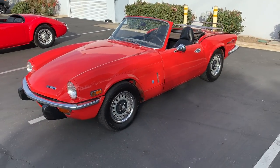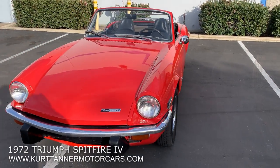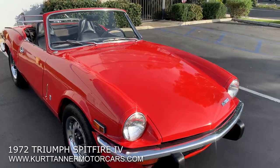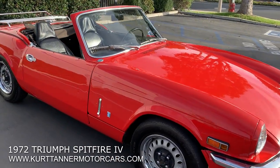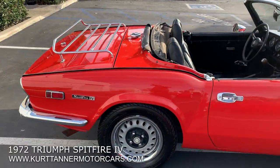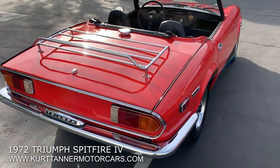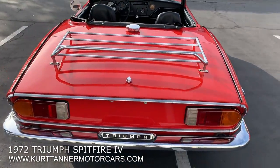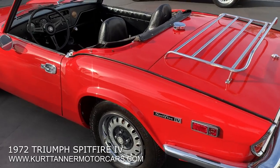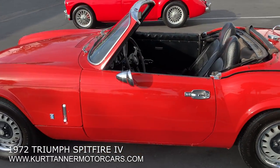This is our 1972 Triumph Spitfire 4 convertible, finished in its original bright red with a black interior, four-speed, disc wheels, luggage rack. Beautifully well-preserved 70,000-mile car. One repaint. You can see me driving it preceding this video.